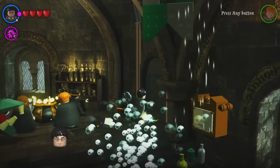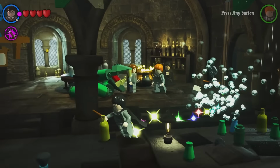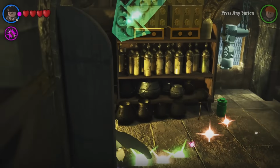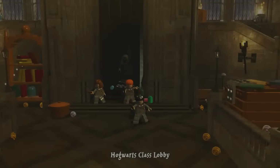But wait, can we go through here? I was wondering if maybe we could go through that door now. Okay, but no, we have to go and exit back here. Hooray! Hey, that was a pretty cool potions class. Okay, where are we going next?